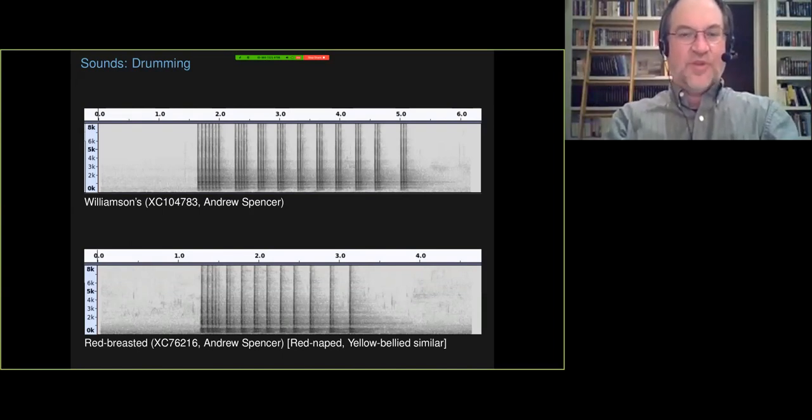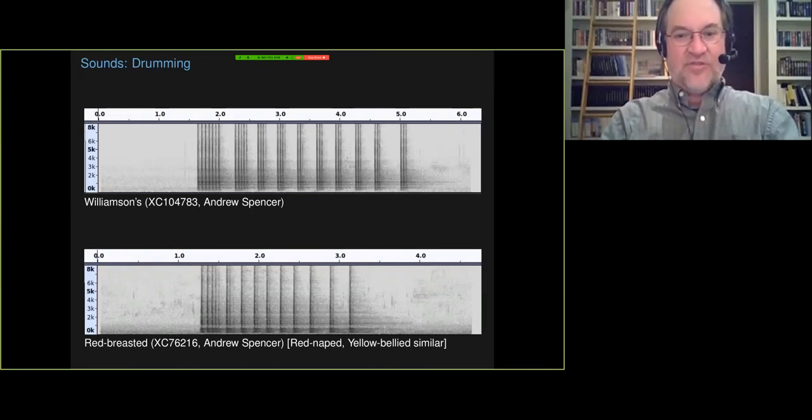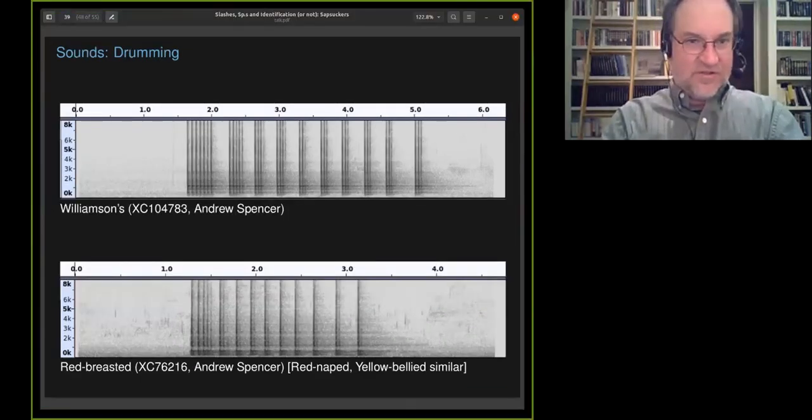It's a drumming display where they pound on a tree or sometimes aluminum siding or whatever to try to make a lot of noise. And the drumming of red-breasted, red-naped, and yellow-bellied are all similar, and they're not really distinguishable, but the drumming of Williamson's is different enough that you can actually distinguish the species by sound. So let me now try to do this with a Williamson.